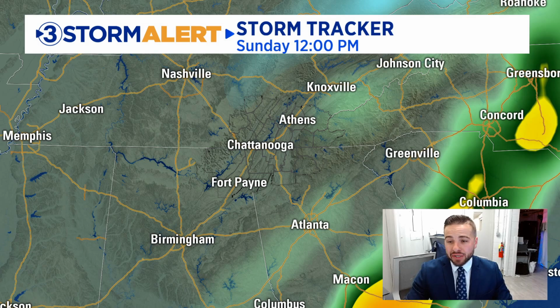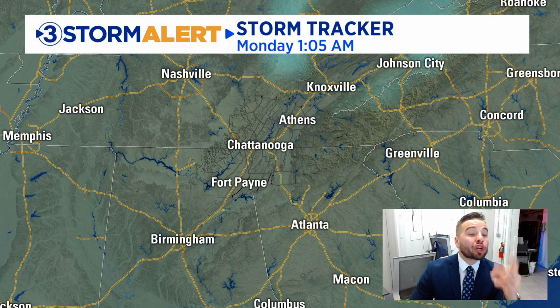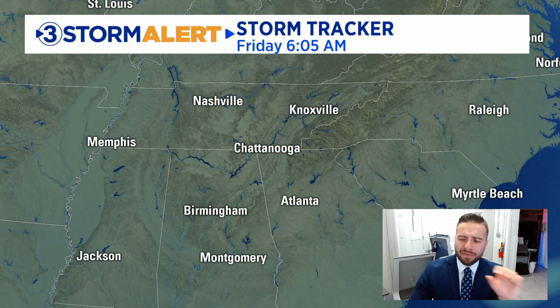Some of our mountain and plateau communities could even be dealing with a little bit of snow showers throughout the day on Sunday as colder air starts to move in. Not going to be an Arctic blast like January, but it is going to be the coldest air so far this month because it has been very warm.